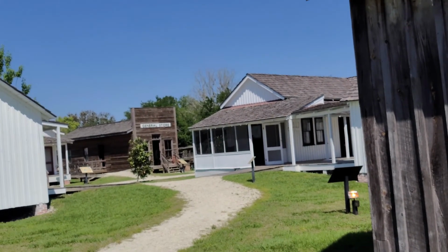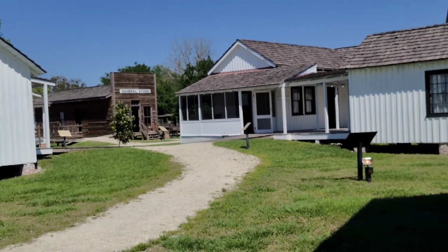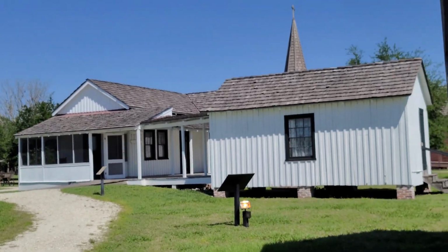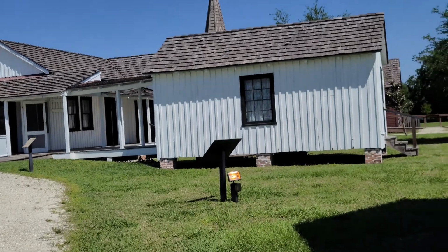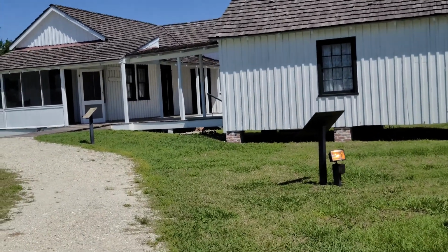A lot of expats from England settled in the Narcoosie area, so they brought a lot of their English traditions with them, including the Anglican church. Yeah, it's really beautiful. The shape of it.